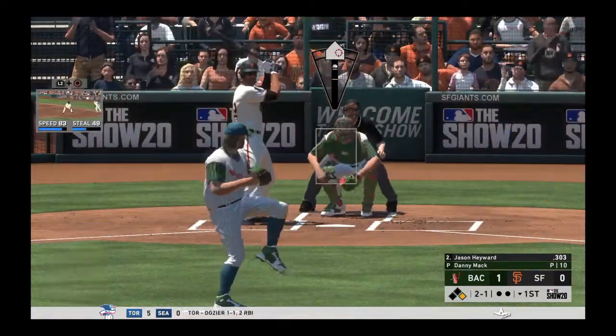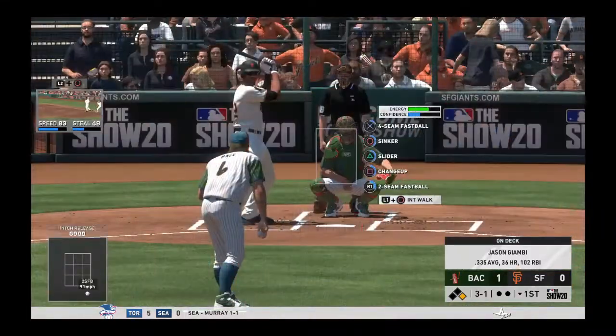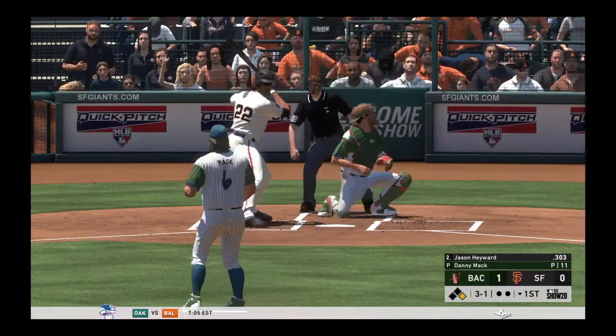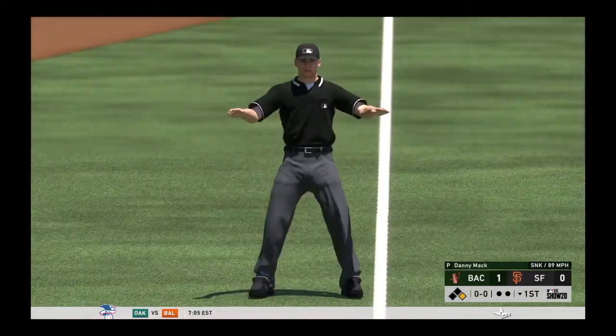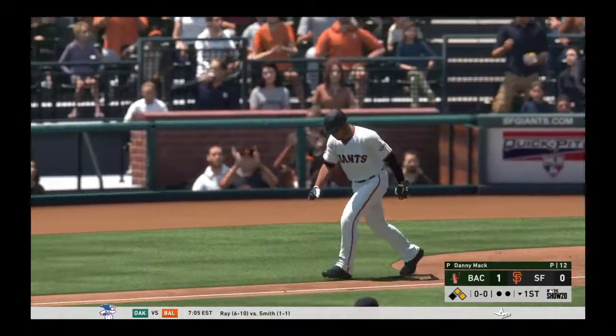Boy, not exactly what you'd like as a pitcher. One of the keys is to minimize your pitches, attack the strike zone early. A lot of deep counts, and working himself into a lot of trouble. Checked his swing there, and did he go? No, he did not, says the third base umpire, so it's ball 4.